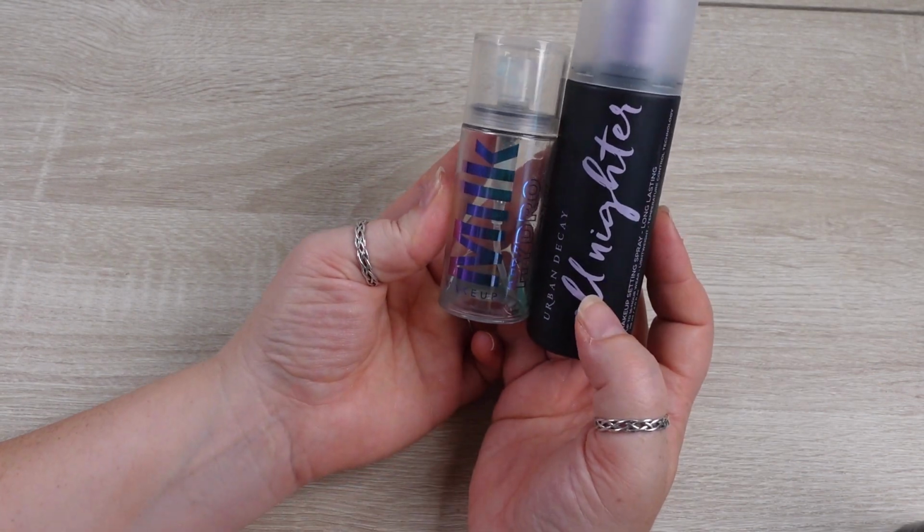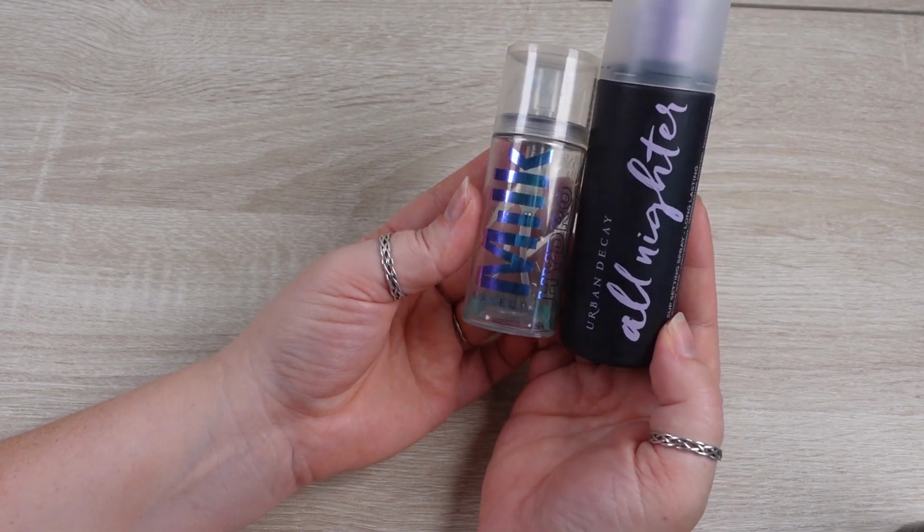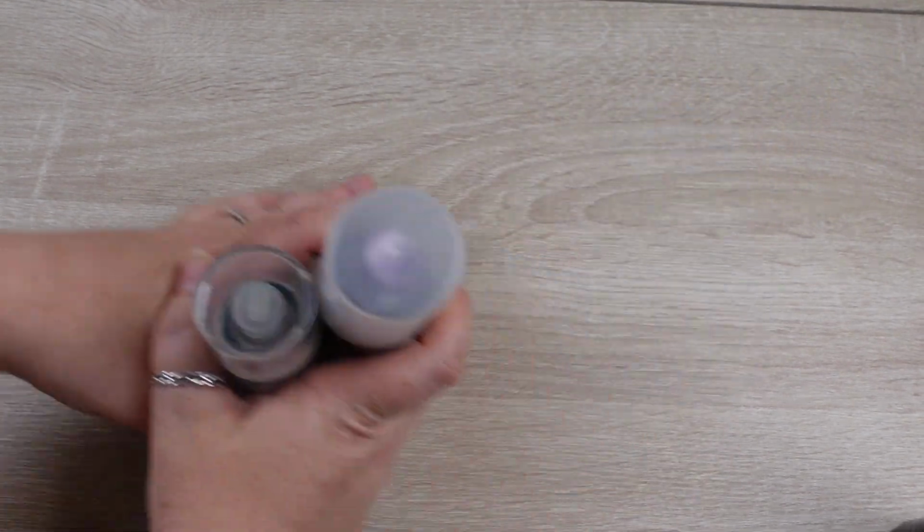I feel like both of these do a pretty good job, and they're not like a sticky finish like the Professional Super Setter. But yeah, I definitely want to pan both of these. So that is it for the setting sprays.